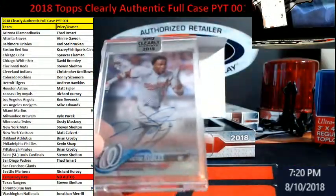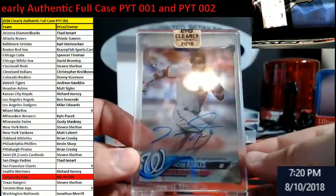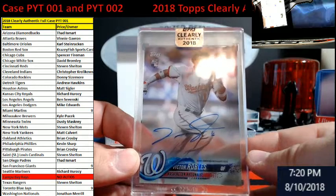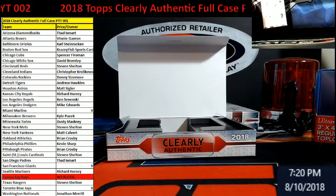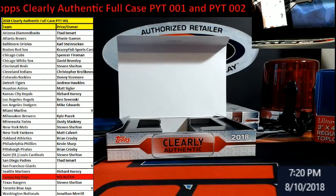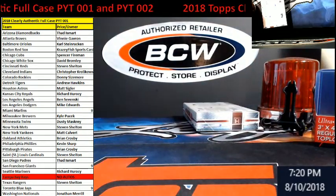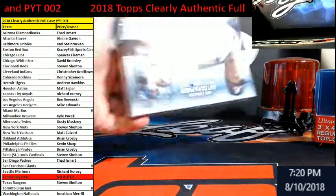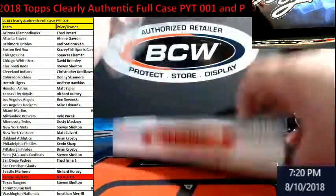Oh, we're getting heat. Victor Robles for the Nats, and Jonathan. Wow, this is a really good case overall. And I don't even know what's in the last box yet. Wow. I'm dropping sleeves on the floor. I'm telling you, this here is a secondhand case. This ain't from a regular distributor, and I've never gone wrong with them. They've always given me something crazy in every case. And back-to-back Acunas.